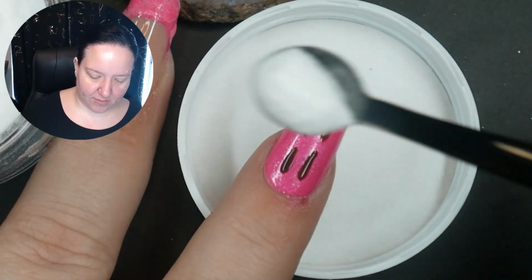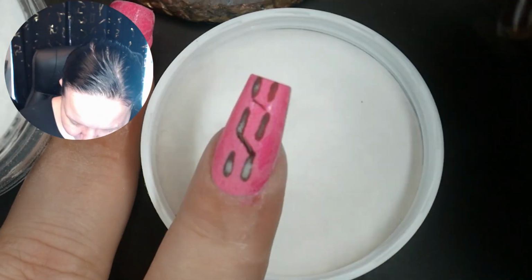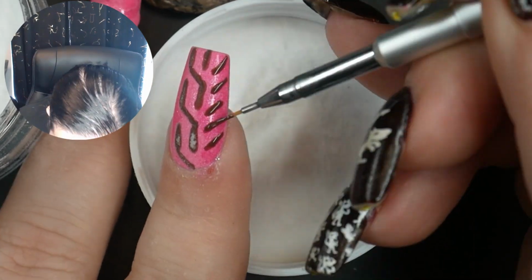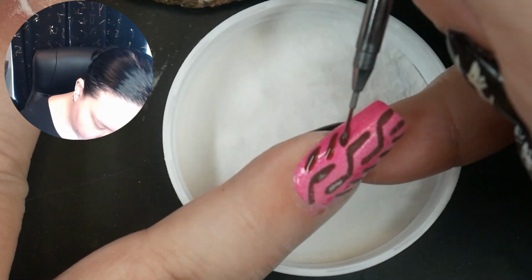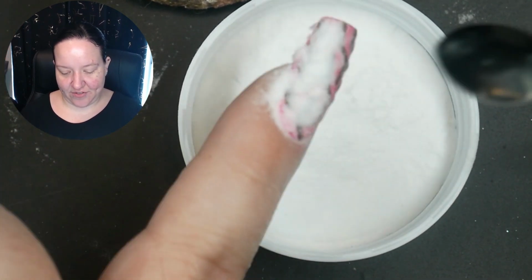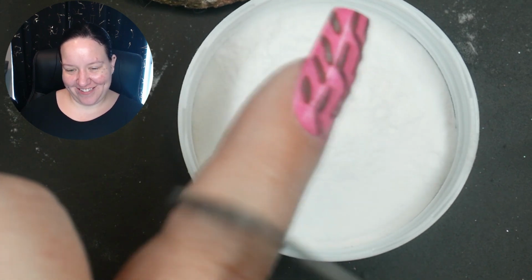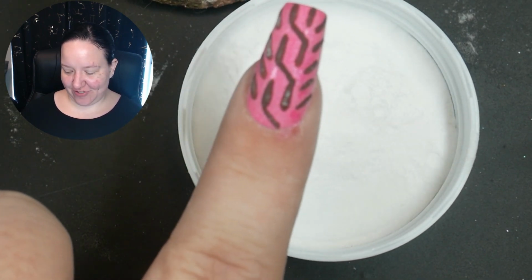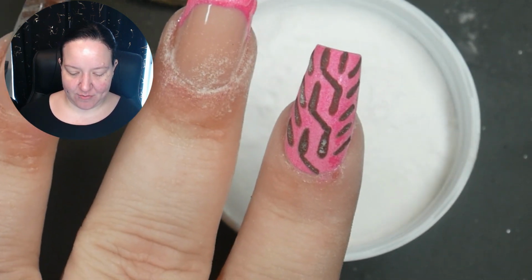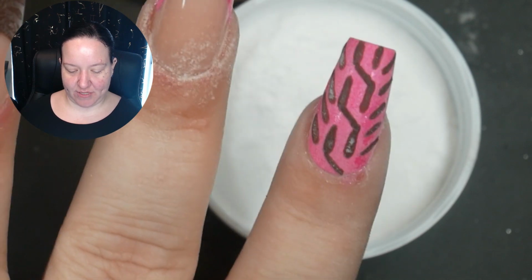All right, we gotta put some powder in these lines. I don't have the same amount of lines on this side as I have on the other, but that's because it's hard. That's okay though, it's still cute. So I'm gonna give these a moment to dry before I go in and do this one, because the way I hold my hand, I don't want to mess these up.